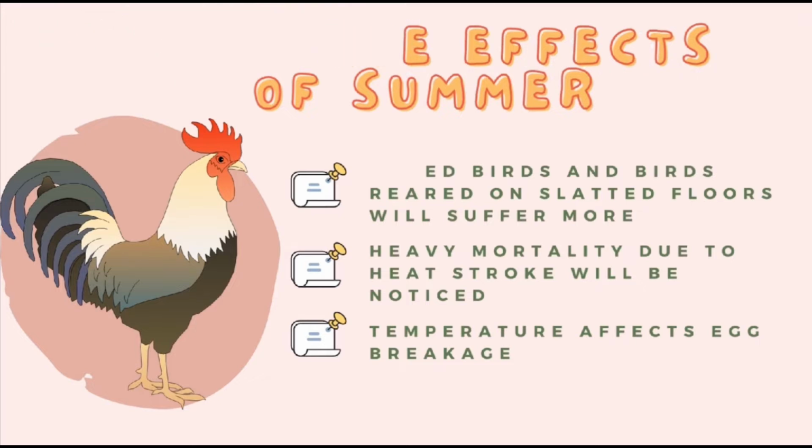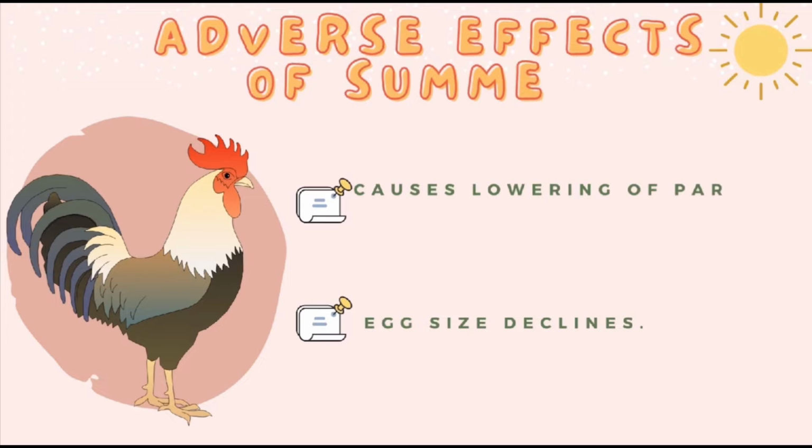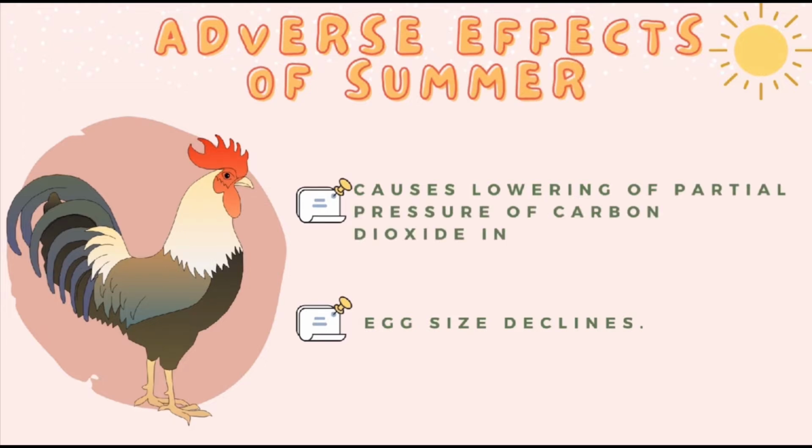Reduction of shell thickness produced by heat stress is apparently due to respiratory alkalosis, which causes lowering of the partial pressure of carbon dioxide in the lungs and raises blood pH. And as the ambient temperature increases above 26 degrees Celsius, the egg size, however, declines.